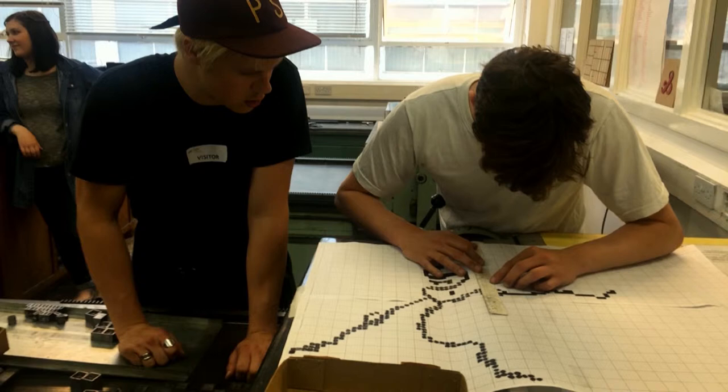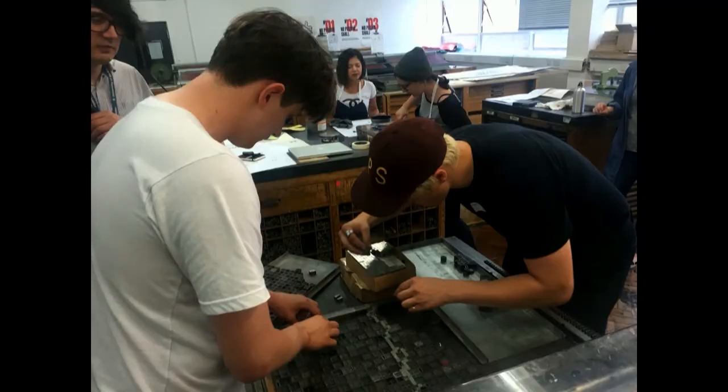This particular year shown here, we wanted the students to work modularly. So the challenge was to create a piece of work that somehow communicated the relationship between the two cities of Portland and London. So this shows the students planning their design on grid paper and then working with metal type, and they're working with the underside of the printing material.